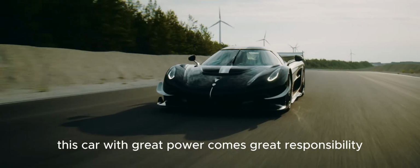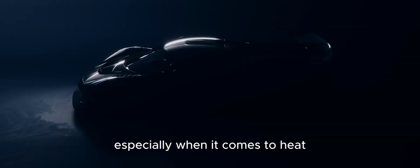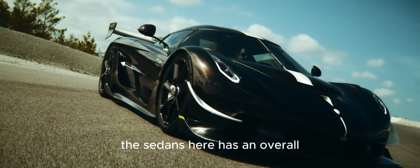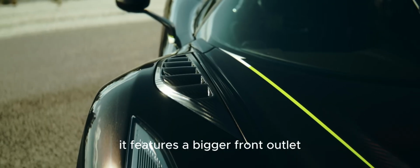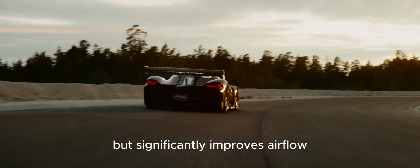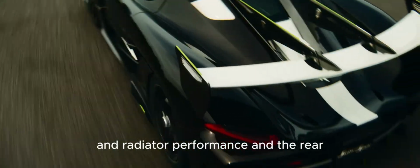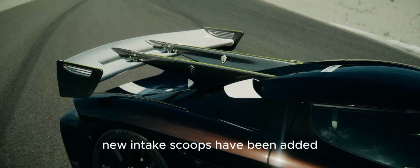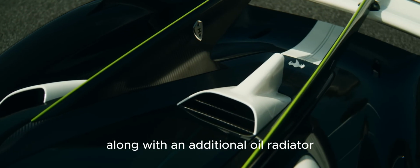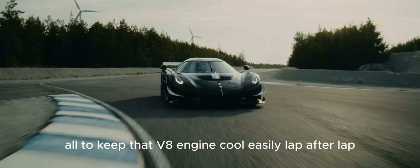With great power comes great responsibility, and Koenigsegg takes that very seriously, especially when it comes to heat. The Sadair Spear has an overall 30% increase in cooling capacity over the Jesko. It features a bigger front outlet, which not only boosts downforce but significantly improves airflow and radiator performance. And at the rear, new intake scoops have been added, along with an additional oil radiator, all to keep that V8 engine cool easily, lap after lap.